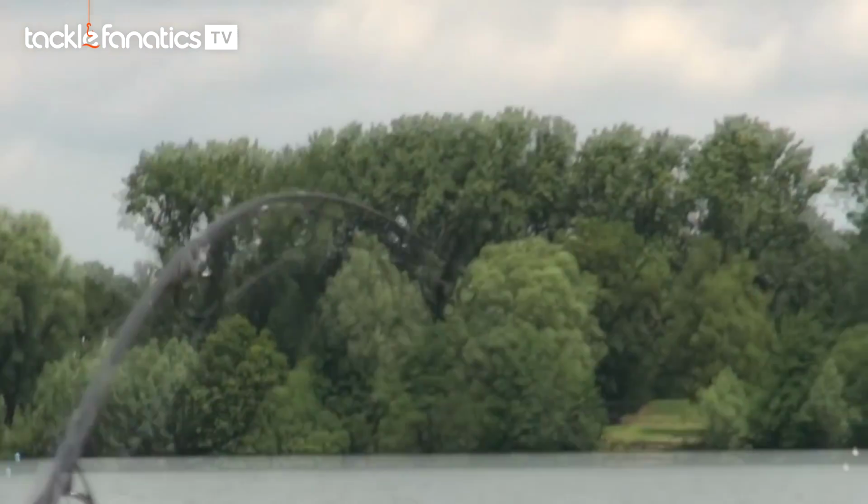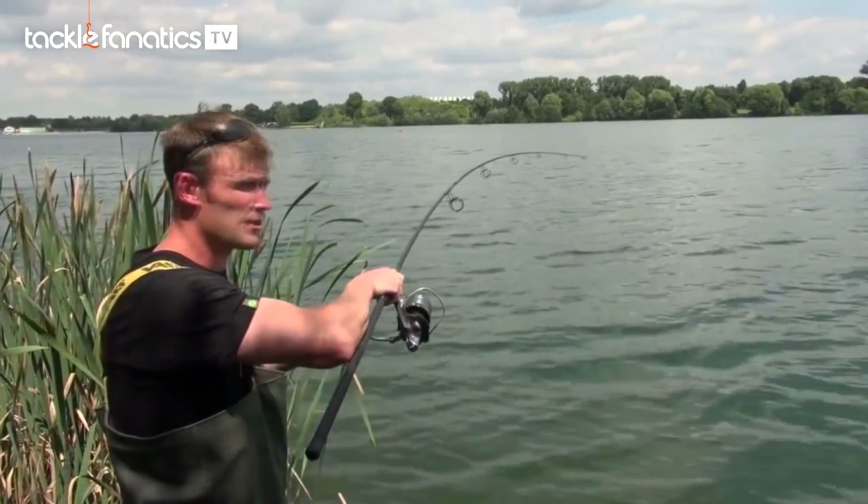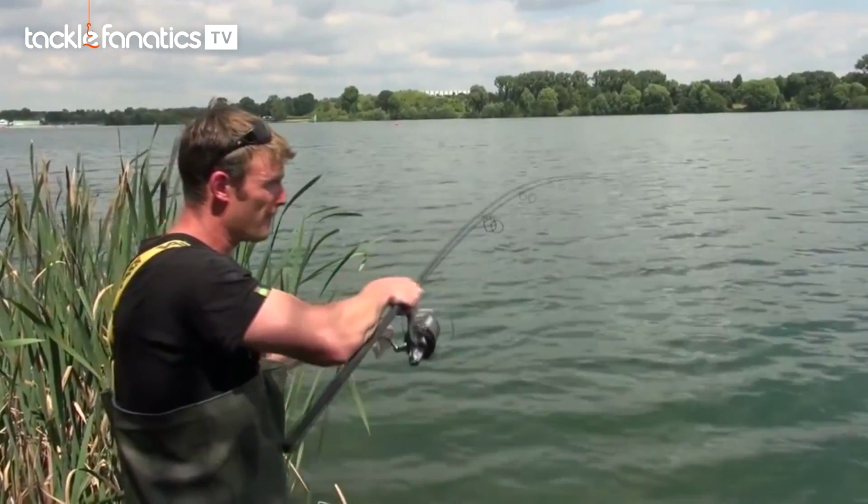Right, we were just photoing that lovely 43-pounder and we're doing some water shots and this rod is absolutely tore off. It feels like a decent one, so I'm going to concentrate on getting him in.